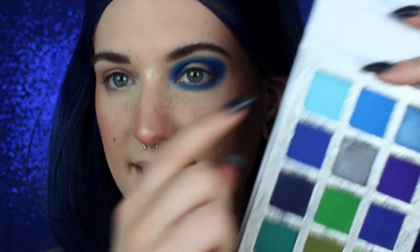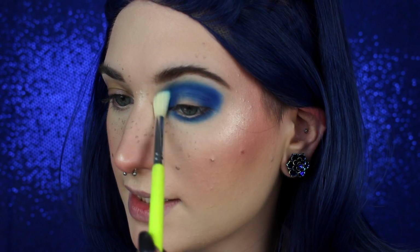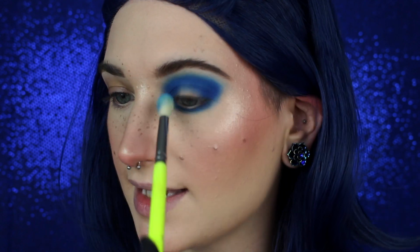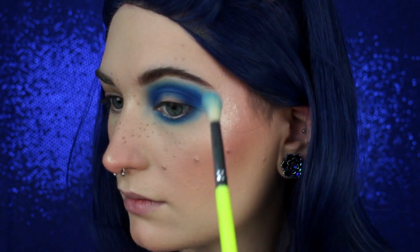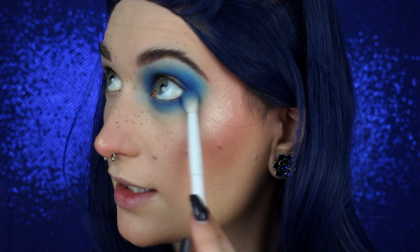Beautiful. So now I'm just going to take this lightest blue on this BH Cosmetics brush. It's just a fluffy brush, it doesn't really matter. And I'm going to slowly go all around this perimeter, blending out this edge until it's a little bit softer. I'll dip into more shadow as necessary. But really, I'm just gonna be patient and do lots of blending until it's a little bit softer, like I just said.